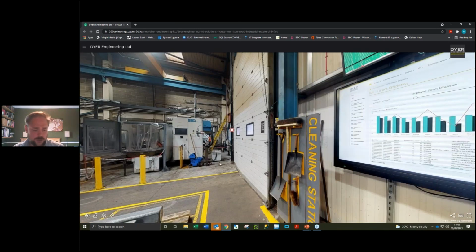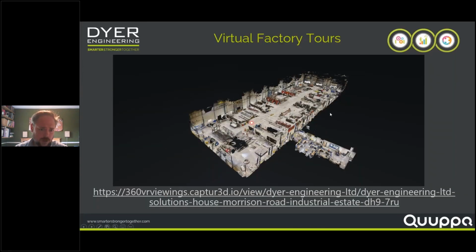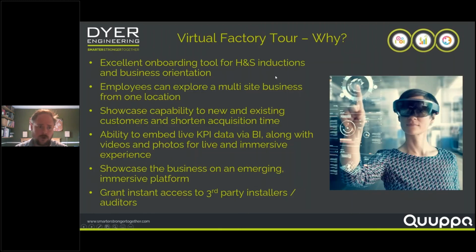Okay, I won't go into that in much more detail, but again, I just wanted to show that with these various digital projects and assets, it's about what you invested in them for. The main wins for us at the time were, well, we saw it as a great onboarding tool for health and safety inductions and new employees. As we are a multi-site business, it allowed our employees to explore the other sites that they might not ever step foot in, to gain a greater understanding of the business.